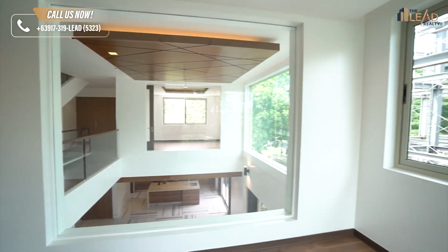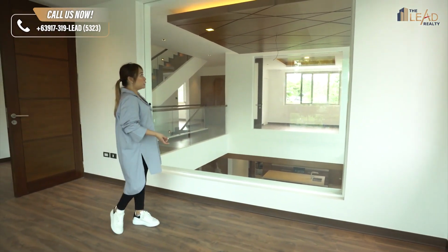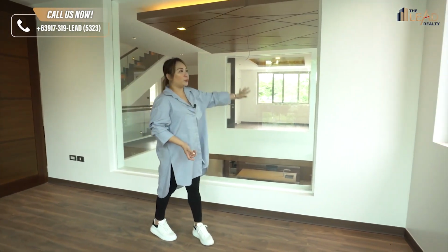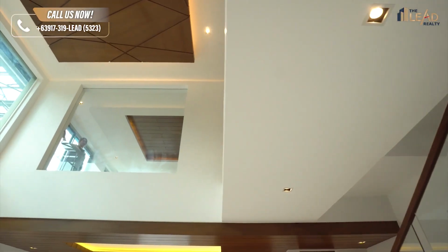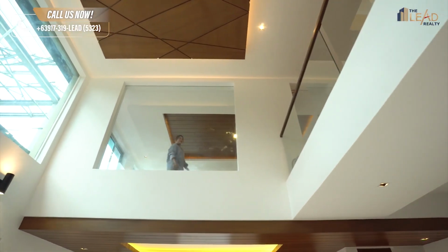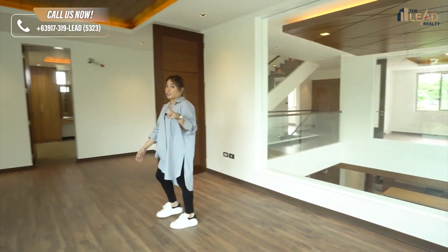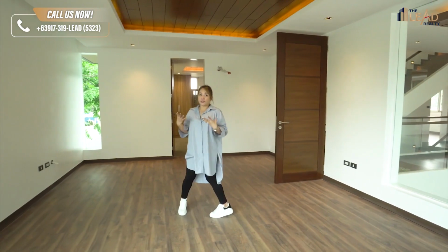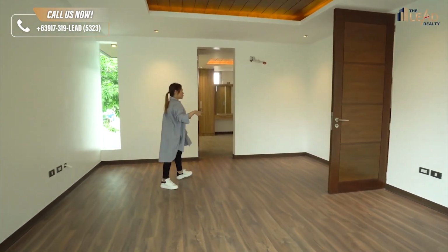But again, ako, syempre, if I'm gonna use this as my master's bedroom, then I could just, you know, cover it with blinds or curtain. But if you want to open it, maintain it open, then you're free to do so. May view ka kung ano yung nasa baba. But for privacy purposes, syempre, ako, preferably, I want to set up a curtain or blinds dyan sa part na yan.